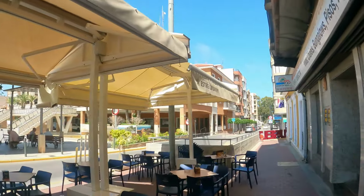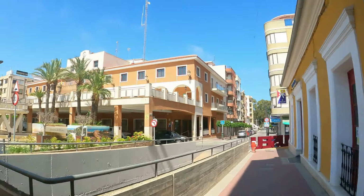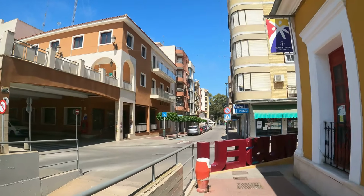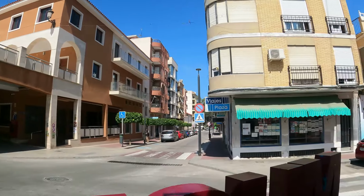So we're going to show you all the way down here, past the parks and up the promenade, because it's absolutely scorching today. It is 35 degrees in the shade. Yes, absolutely sweltering. But we're going to show you Guardamar Seafront Promenade in July.